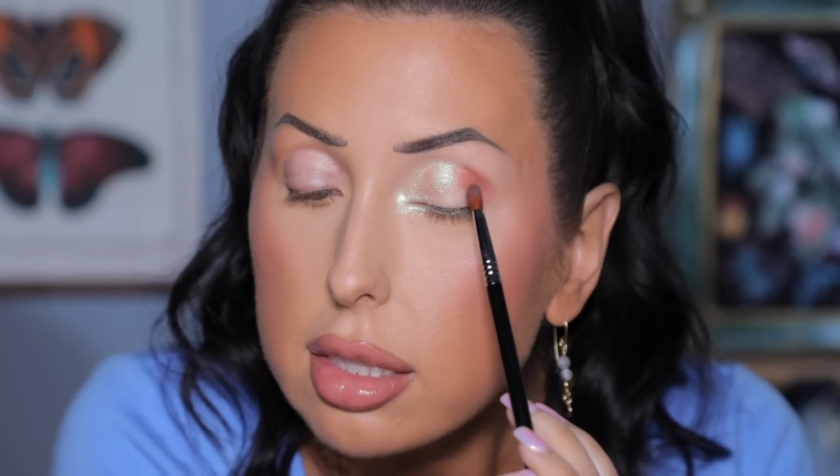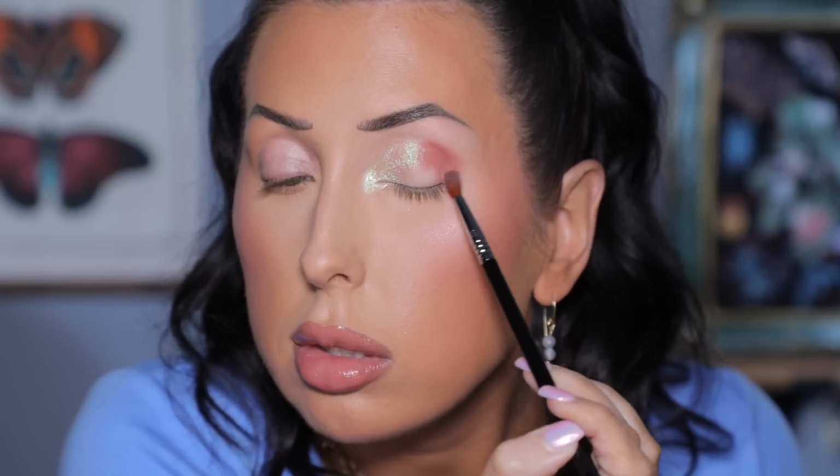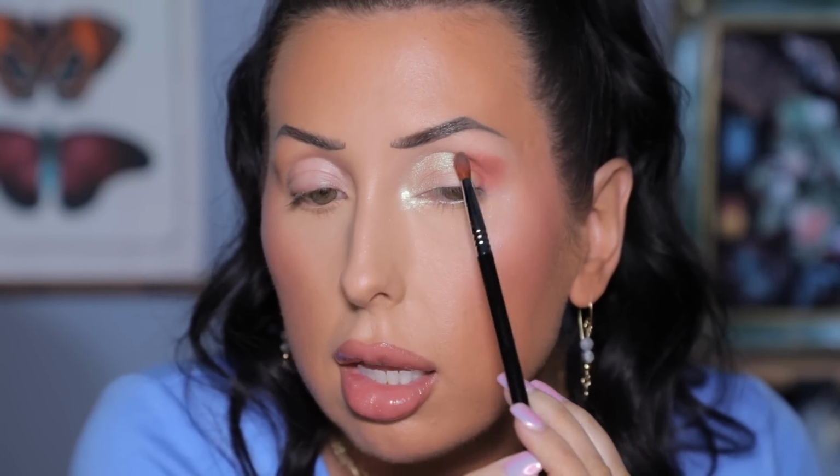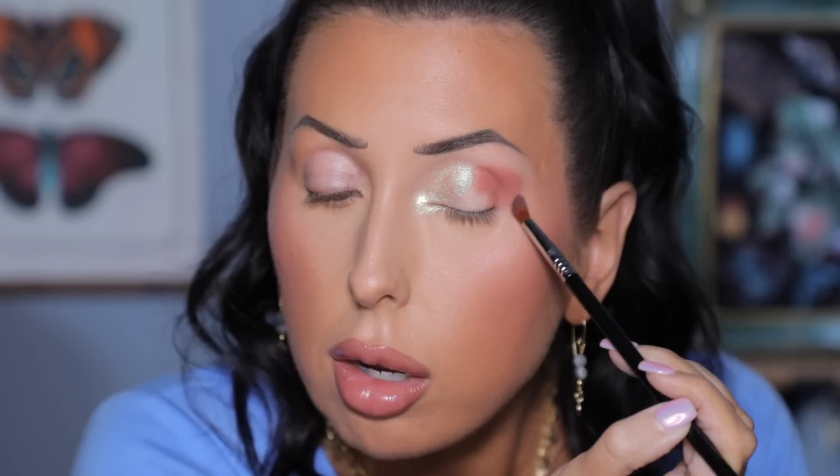So I'm placing this right here in my socket and then up and out, just to add some definition there. But I'm going to blend it out a little higher than my natural crease right here. I have lots of creases in my eyes, but my crease right here, I want to blend it up and out just to open up my deep set eyes a little bit out here.